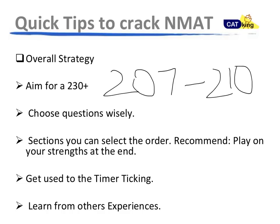Second and the third most important thing is the timer. So make sure you are not getting bogged down by the click of the watch and your focus is not on the timer, it's rather on the questions. So make a habit of practicing daily and make use of the 30-40 strategy like I suggested you, so that you are good with the speed and accuracy combination of cracking the NMAT exam.